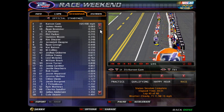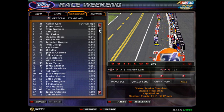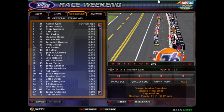Carson Gunn gets the win in the All Pro Auto Parts 300. His first victory of the season and first in the NNSCRA Mello Yello series as well.